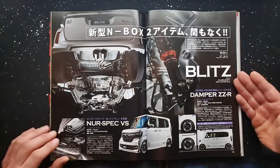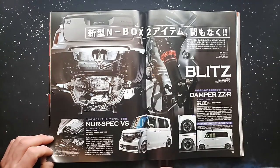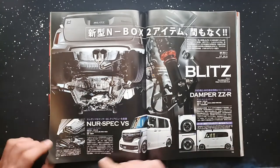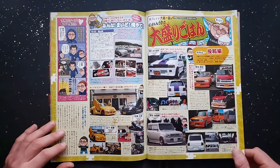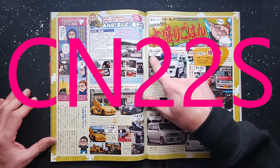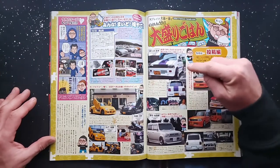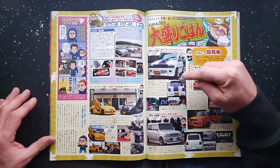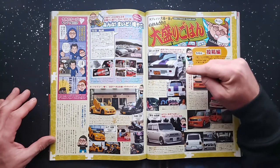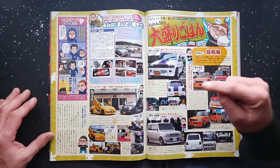Blitz. What a clean underbelly. This is the same stuff we saw earlier, I believe. Over we go. We're looking at some older kind of cars. A CN21S Serbo. I saw one of those for sale this morning on Yahoo Auction, and I was thinking I don't need another car. But cool.